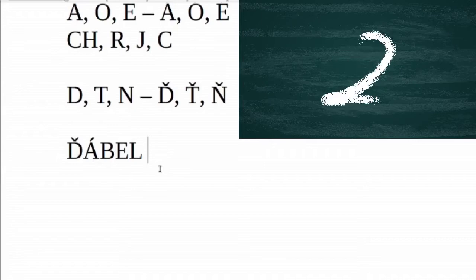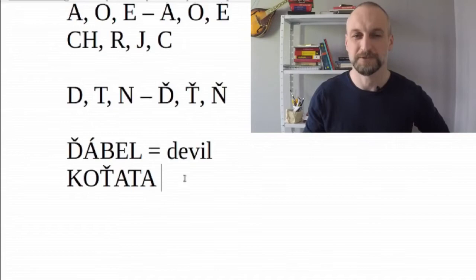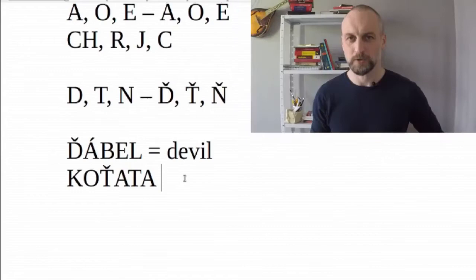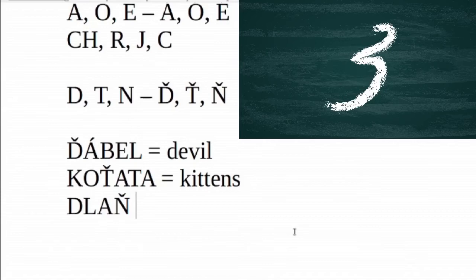Okay, so how about this one? There is soft ď and hard t. Let's try it. Koťata, kittens. And the last one would be with ň at the end. All right, let's try. Dlaň. And it's the palm.